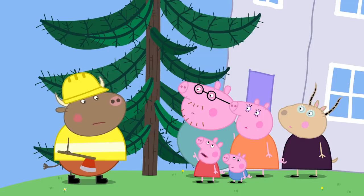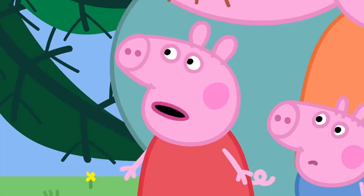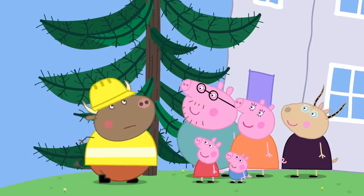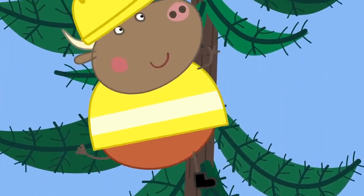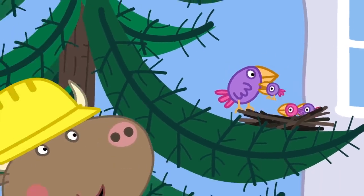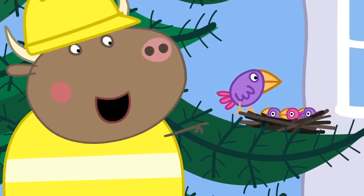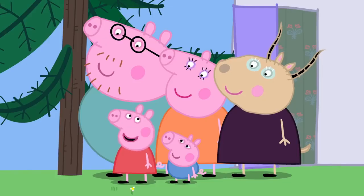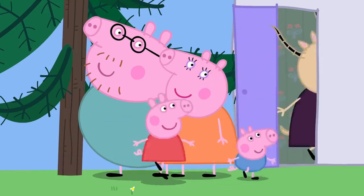Stop! I saw something move in the tree. It was a little animal. In that case, I must take a look. Before Mr. Bull chops the tree down, he must check that no animals are living in it. Mr. Bull has found a bird's nest. Look at that! Little birdies nesting in your tree, Madam Gazelle. Please, can I see the birdies? OK, Peppa. We can watch from the windows.